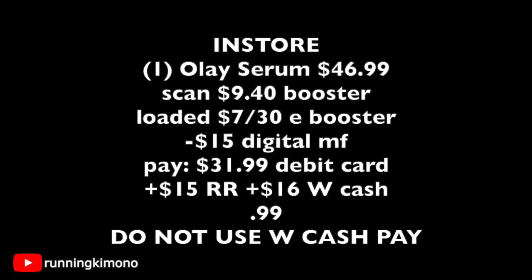With my debit card, I paid $31.99. Got back a $15 register reward and $16 in Walgreens cash for the two boosters, dropping this product that's $46.99 down to 99 cents.